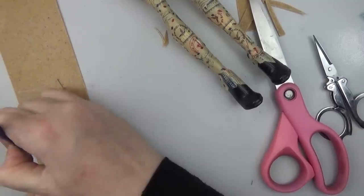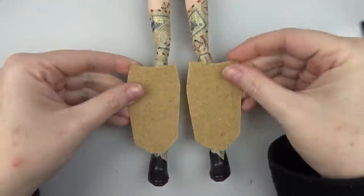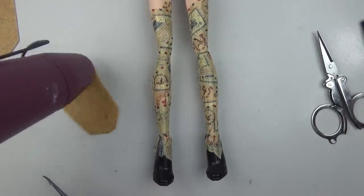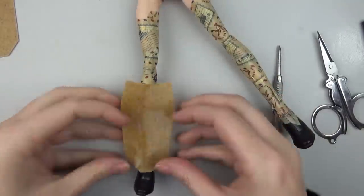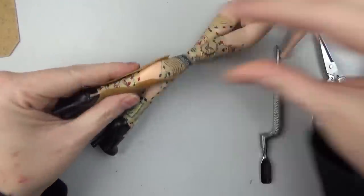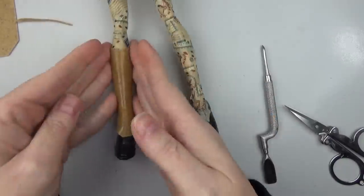And so I made it this way, keeping the backs opened so you can remove each piece. Then for the next piece on the knee, it's going to overlap that piece, but I still want to keep them separate, so I'm covering it with some washi tape to protect it. So I cut these pieces out and I'm heating them up and shaping them to the knee.